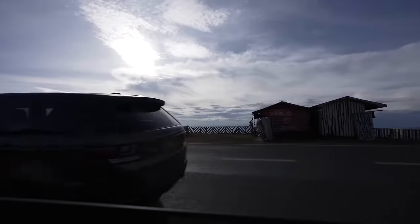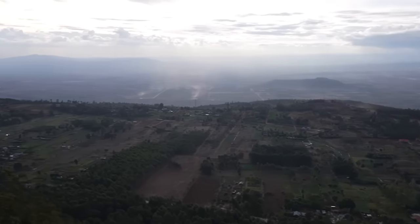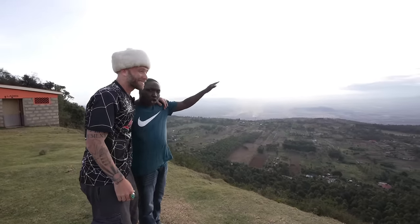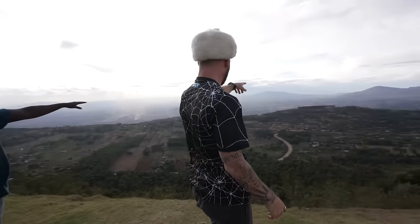And then we came from there down here, and I'm freezing right now, but look at this view, looking over the Great Rift Valley. Look at it, the active, oh no, the dormant Mount Longonot. So that mountain right over there, all the way there, used to be an active volcano. That one right there.